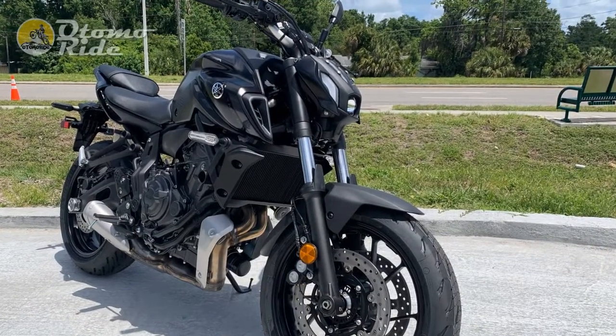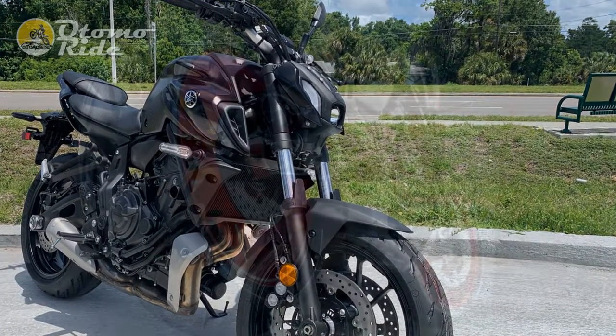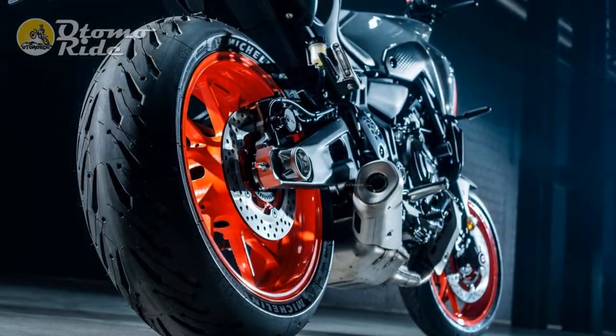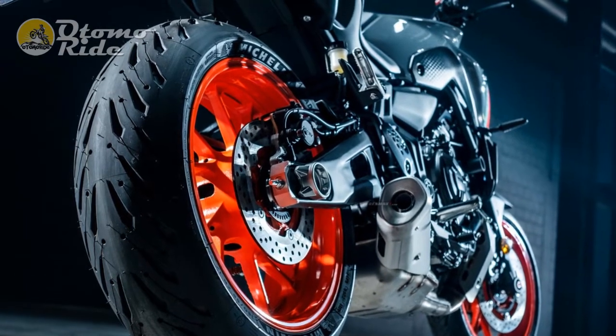Riding the MT-07 up my favorite canyon, 25 glorious miles, few of which are straight, gave me an opportunity to get the new Michelin Road 5 tires warmed up and carry some speed into the corners.